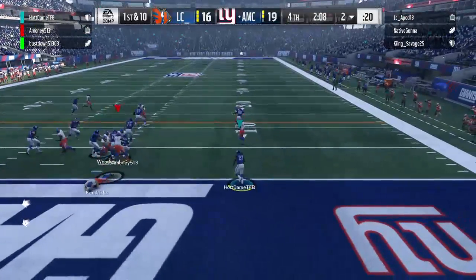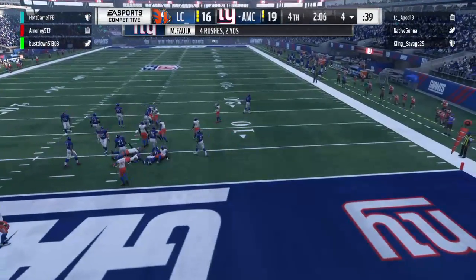Now a handoff here to his running back. Give him a couple on the carry there. 2nd and 8.